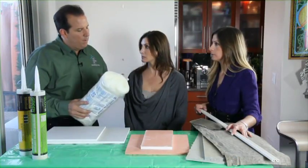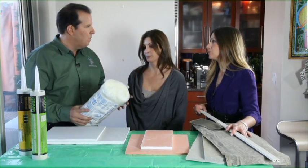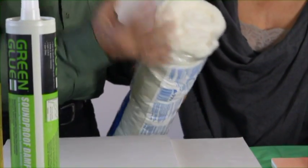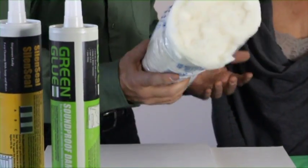All right, Stephanie, so the problem here is sound transmission through the master bedroom wall, correct? Yes. And a common New York City problem. Exactly. Now, most people think that you can deal with that with insulation like this. They like to put this inside the wall, thinking it's going to deaden the sound. It's cheap, it's easy. The problem is it just doesn't work, right?